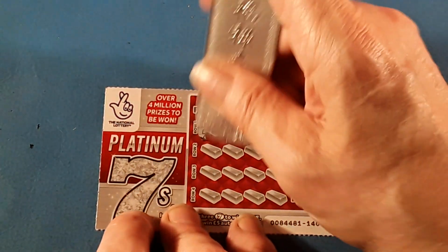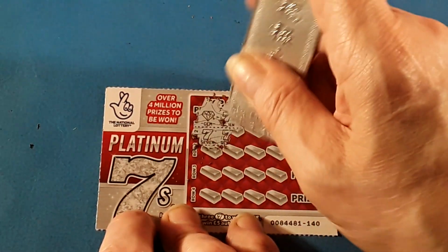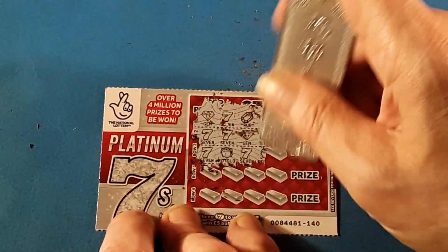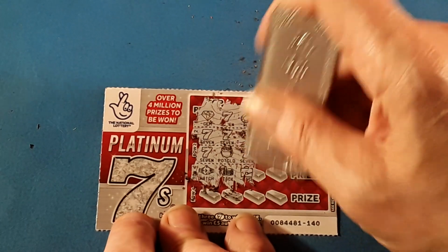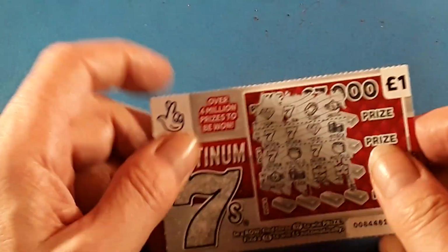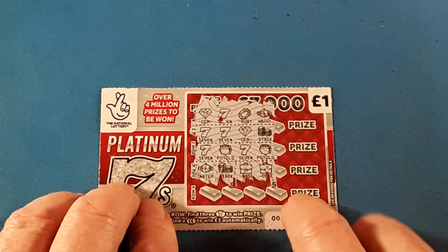Here we go. All right, a diamond, a seven, nope, and no pound. A seven, and nope. Now, I did four of these yesterday from four different shops. I only did four, and each one won, from four different shops. I only did one of each, and it was a win on all of them. Can you believe that? Can you absolutely believe that?